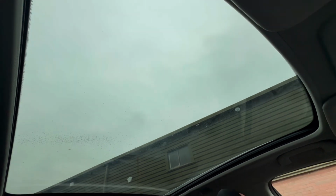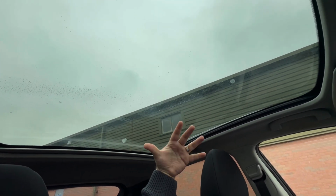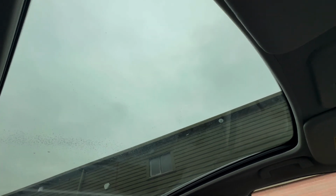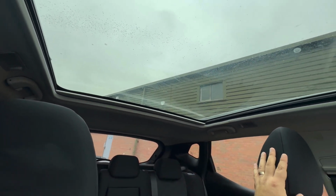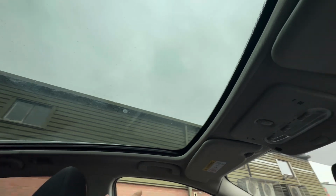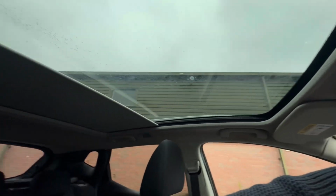It's perfect when it's sunny because it lets a lot of light in, but as you can see, it is absolutely huge. It goes all the way from the front to just behind the rear passengers there. So it is absolutely massive, and you can just press this button here, and that closes it. You have to keep your finger pressed on it, and it closes all the way, just like that, and it is all done.